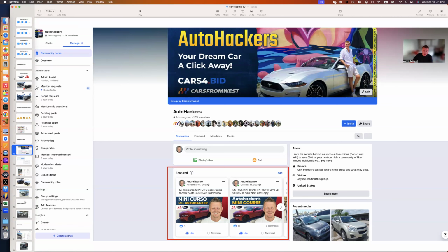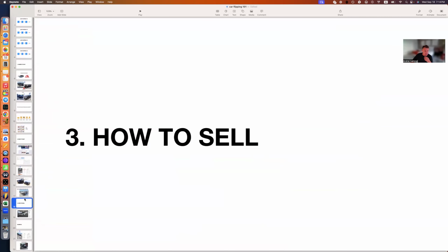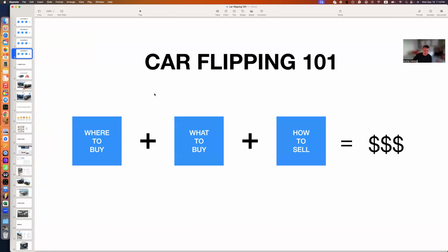And then you're going to know what to buy at the auctions, and then how to sell. Where to start that part? It's the final piece of our equation right here. So we know where to buy. We're looking at corporate insurance auctions. And believe me, I've done it 500 times, maybe more already, and I've purchased close to 20,000 cars in my career for my customers.